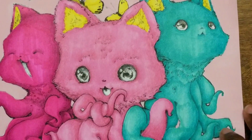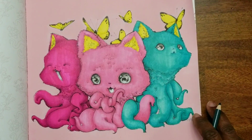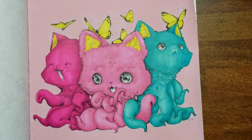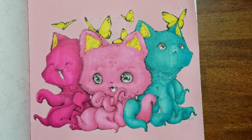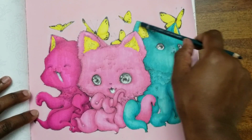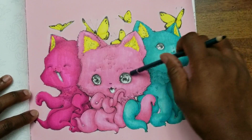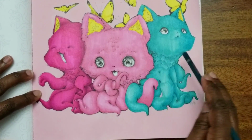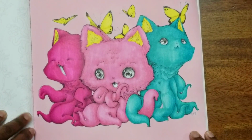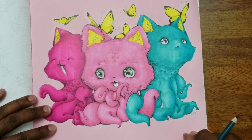I'm going to go ahead and zoom out so you guys can see. These are the kitties. Next time I come back, we're going to work on the shading in the ears and the butterflies, and maybe do some highlights, or I might do some highlights and show them to you once I'm done, when we get to doing the butterflies in the ears.